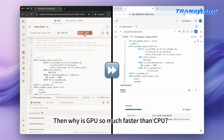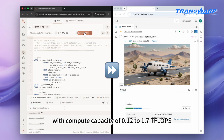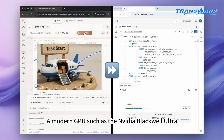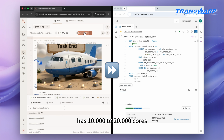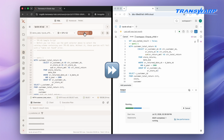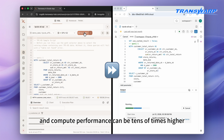Then why is GPU so much faster than CPU? First, compute power. A traditional CPU has 10 to 200 cores, with compute capacity of 0.12 to 1.7 teraflops, excelling at low-latency serial computation. A modern GPU, such as the NVIDIA Blackwell Ultra, has 10,000 to 20,000 cores, with compute capacity of 75 to 105 teraflops. Through massive thread parallelism, it can process enormous volumes of data simultaneously. The difference in core count spans orders of magnitude, and compute performance can be tens of times higher.